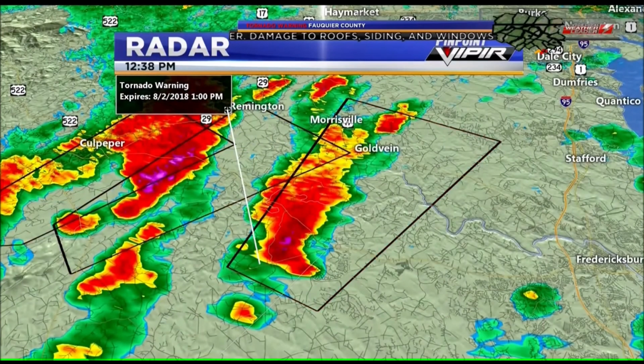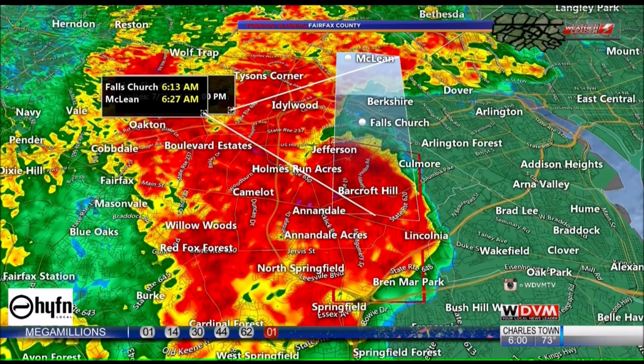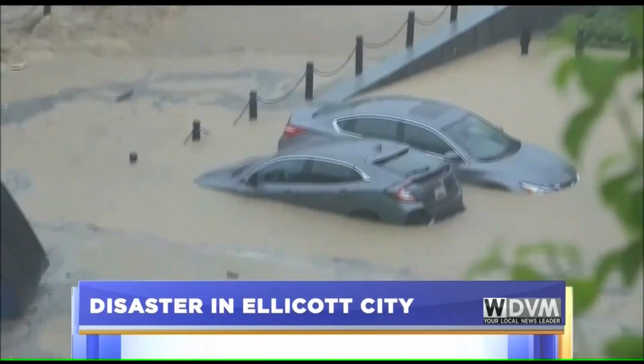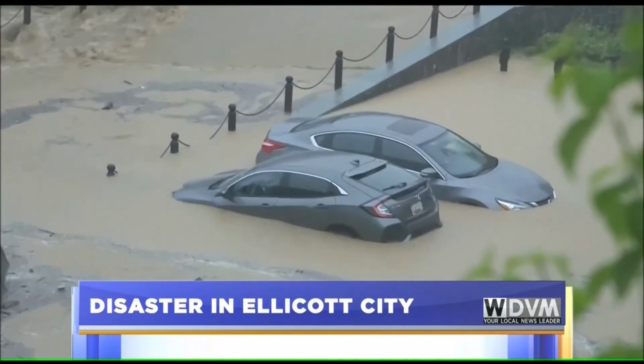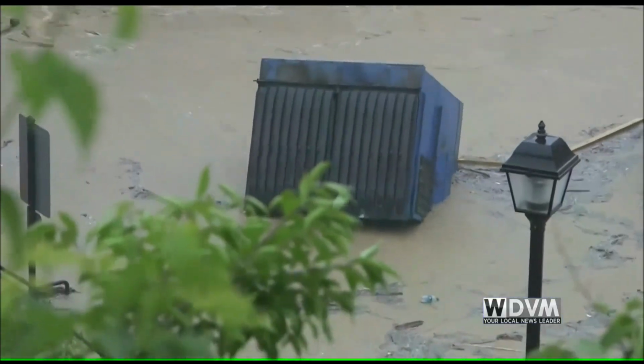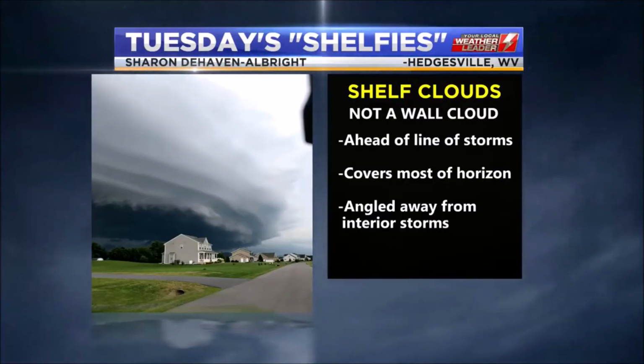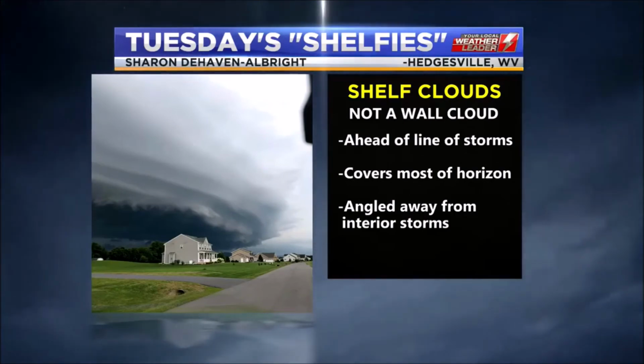So that storm we were watching out has actually produced a tornado. If you are in this area, this is an immediate alert that you need to find your shelter. The problem that Ellicott City runs into is it's unfortunately placed where 3 streams connect. We took a selfie. Not selfie, a shelfie. That is a shelf cloud, not a wall cloud. That is an important distinction.